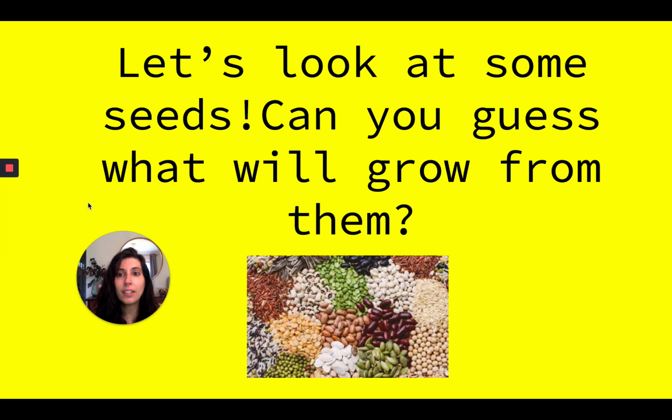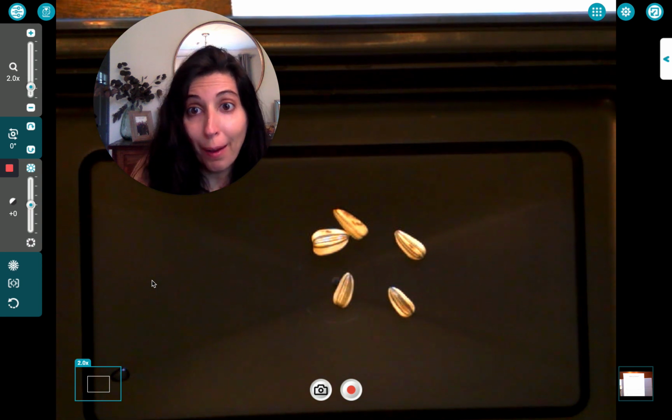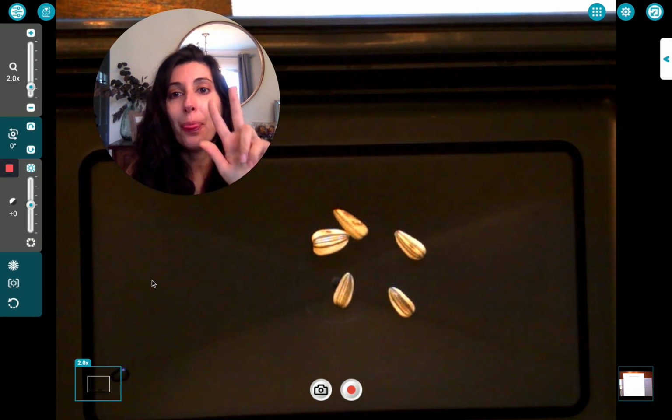But first, let's look at some different seeds. Can you guess what will grow from them? You might recognize these seeds. We read about these seeds. Do you know what they are? If you know, call it out in 3, 2, 1.